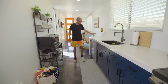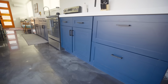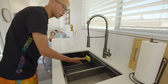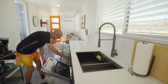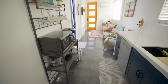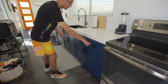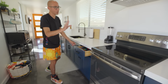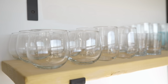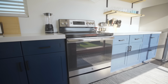We thought of everything. I love the countertops, plenty of storage. Of course, the blue, which matches the outside of the house. The sink, of course, pretty self-explanatory, but we did stainless steel dishwasher. Your coffee maker, your microwave, your cook pot. We thought of all the little things. You've got all your utensils, all your cookware. We also did the floating shelves to keep the backdrop open. Your range and your hood, of course.